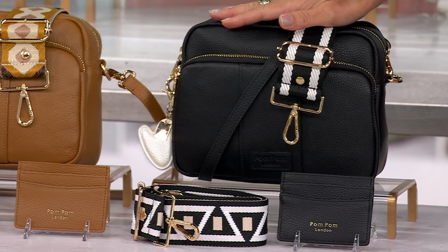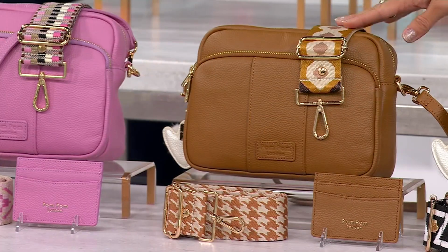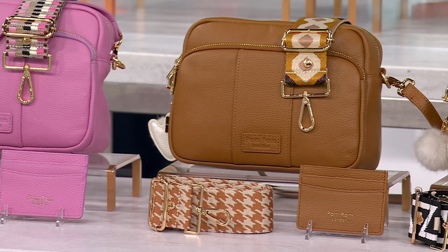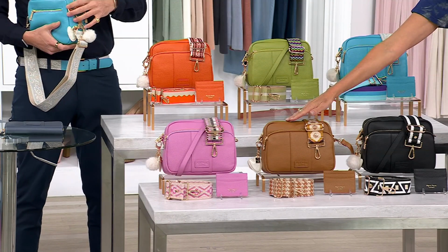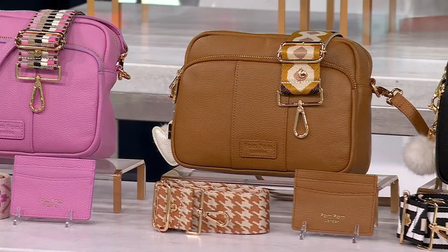Okay, so this is our black. This is our maple. Again, the bag itself, without the 2 straps, the leather card holder, and those 2 hanging keychains, is $160 on its own. Our price today, only today, with 5 hours and 45 minutes left in this day, is $109, and you're getting the straps, the leather card holder, and the hanging keychains for free.